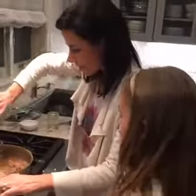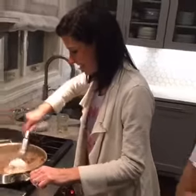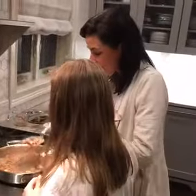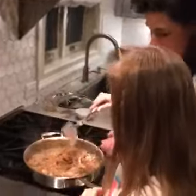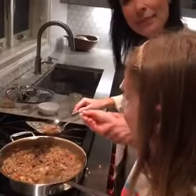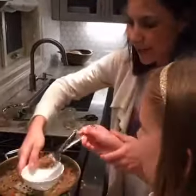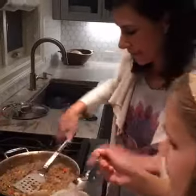Can I try a bite? Can she try a bite? Please? Yes, of course. Definitely. I think you can even add more vegetables. Oh yeah, my gosh, look at her. Is that a sample bite? Yes. You're going to burn your mouth. I'm going to put it in the freezer to cool off. You're going to burn your mouth.